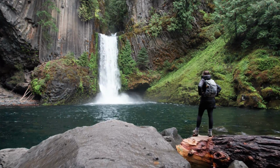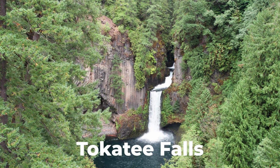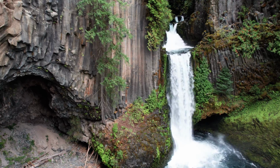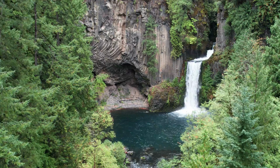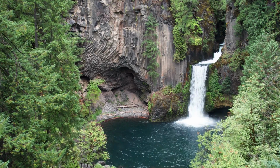We're going to start this list off with one of the most picturesque waterfalls in Oregon, Toketee Falls. Toketee is the Chinook word for pretty, which is a perfect description of this waterfall. I mean, just look at this. It is gorgeous. It's located on the Umpqua River, 58 miles east of Roseburg, and has carved its way through ancient columnar basalt before plunging 100 feet into the pool below.